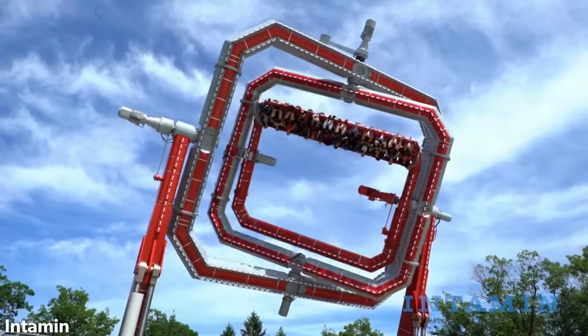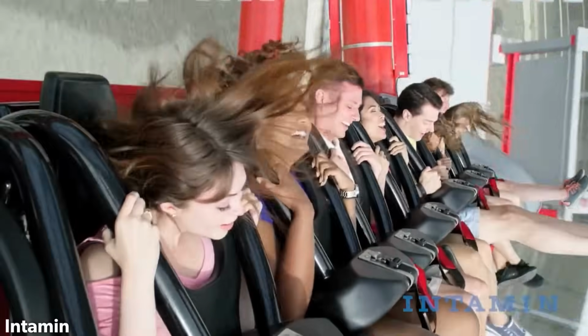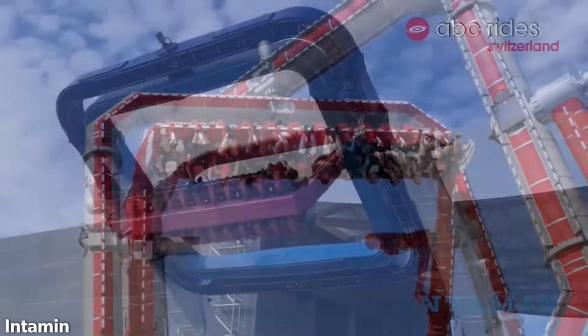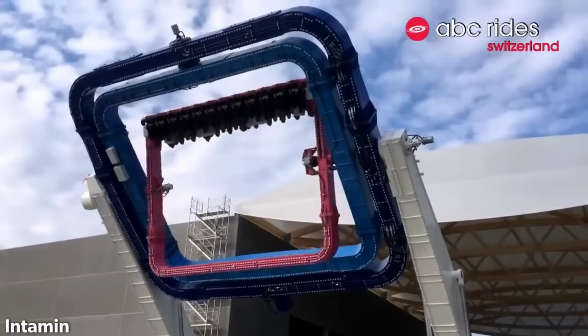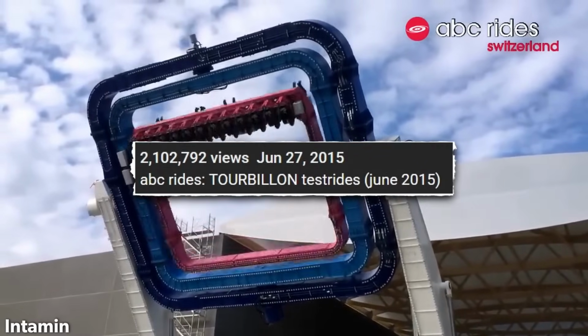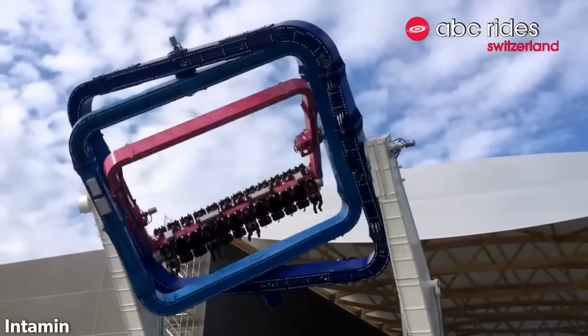The ABC Rides Tourbillon promised to be an innovative new ride type that could take over both the park and fairground scene in much the same way the Topspin did in the 90s. The prototype, made by Intamin subsidiary ABC Rides, was shown testing in early 2015. This video practically went viral at the time, and garnered attention from media all over the world. And this made a lot of sense.